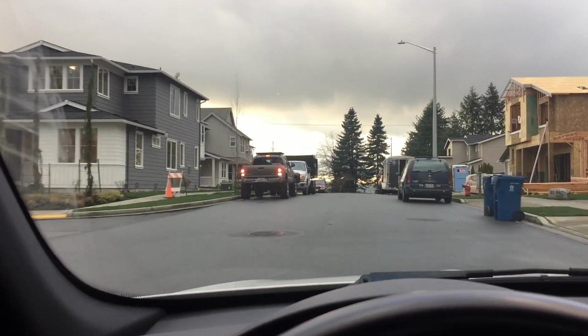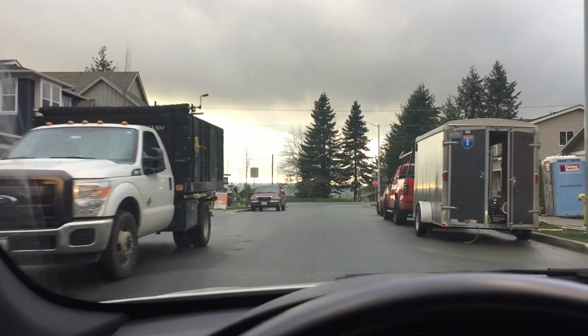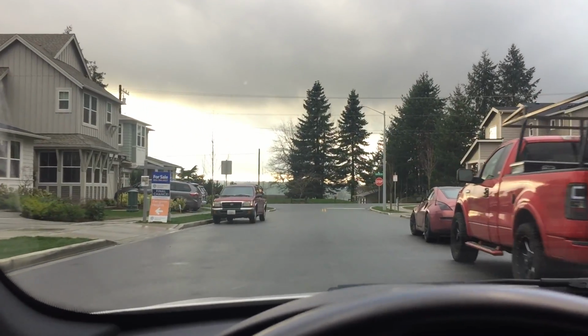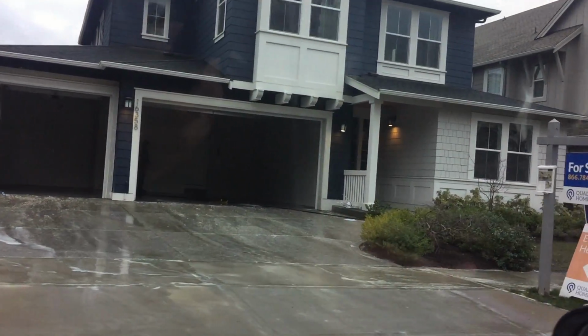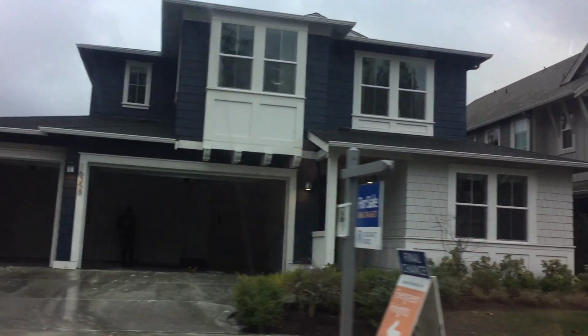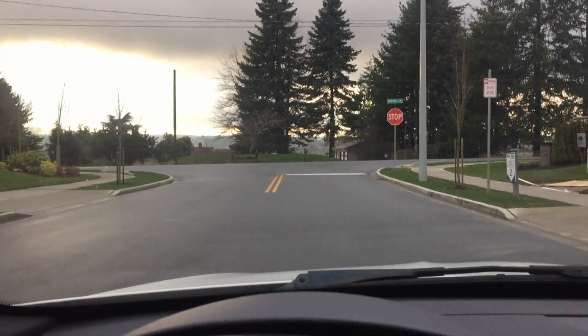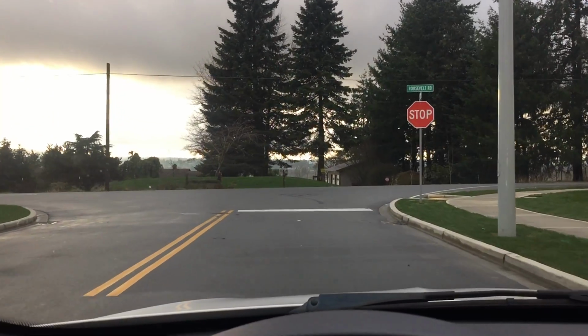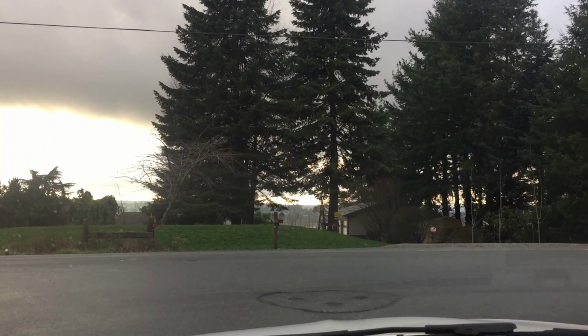So, these builders, they have about 71 homes in the area. So, I mean, most of, and here's yours. Okay, so, I mean, basically, most of these homes are going to look similar, and the quality is going to be about the same. So, let's see if we can get a little bit of the street.